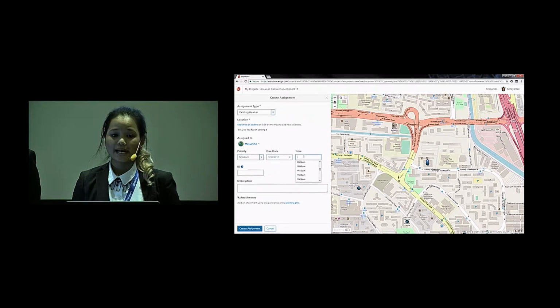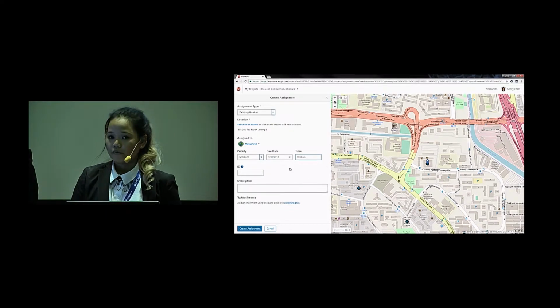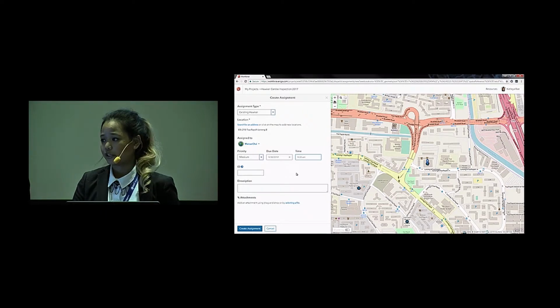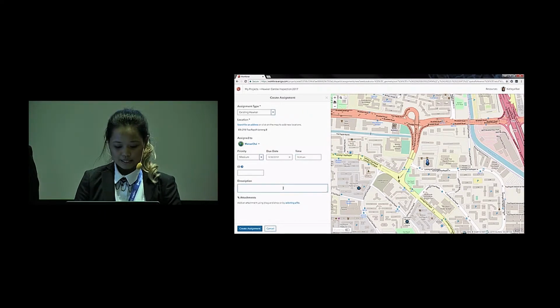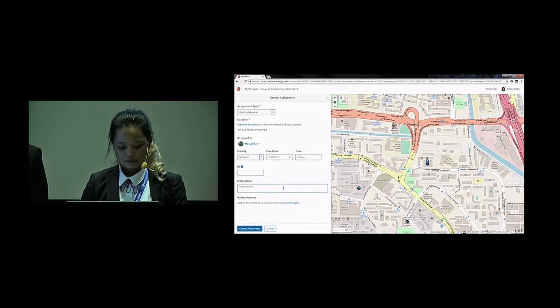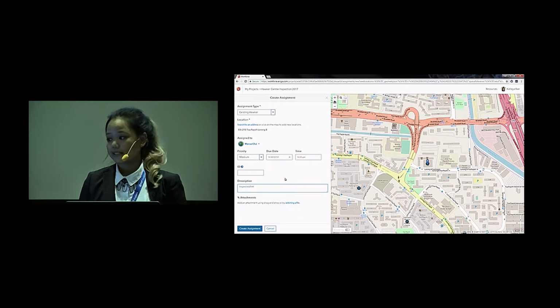And if you have time-sensitive data, you can also set the time. If you have a third-party system that will generate a work order ID, you can also integrate it with Workforce. Type the description. Optionally, you can also add an attachment and then click Create Assignment.